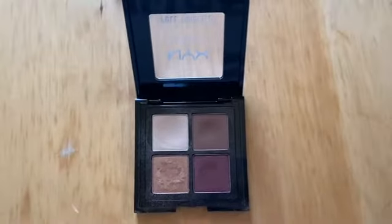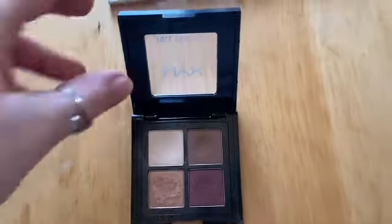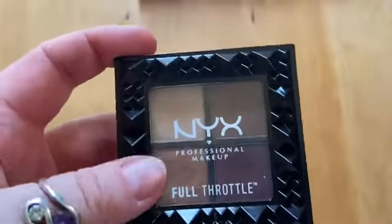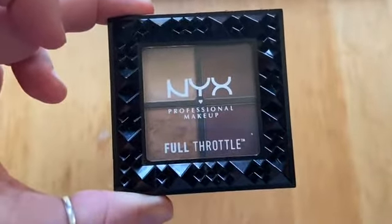And I've been interested in getting some of the other palettes, but none of them has really jumped out at me. So I've not actually bought one yet. And as you can see, the box is really weird and spiky. I don't actually like it being that spiky. So it's called Full Throttle, and it's a really lovely palette, and I would definitely recommend this one. But like I say, I think it came in a Christmas set, so I don't know if this is one you can pick up now.